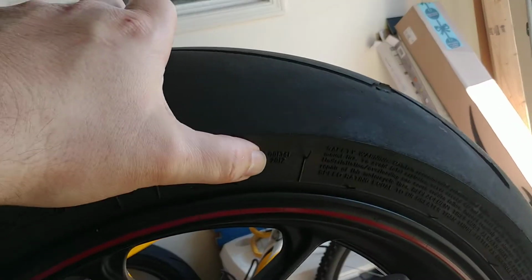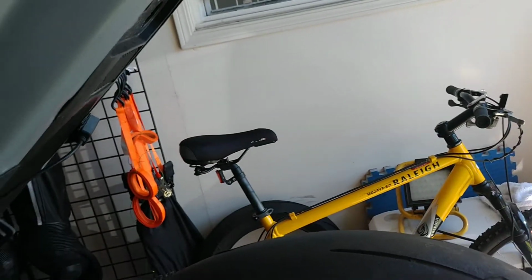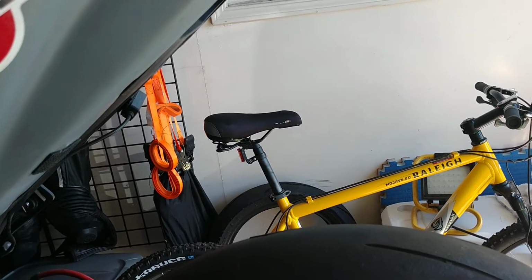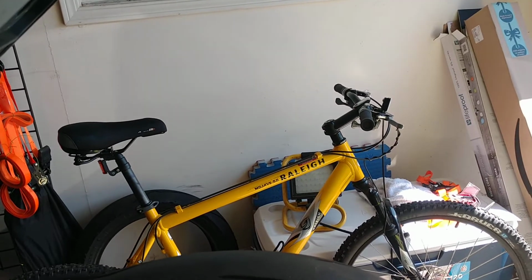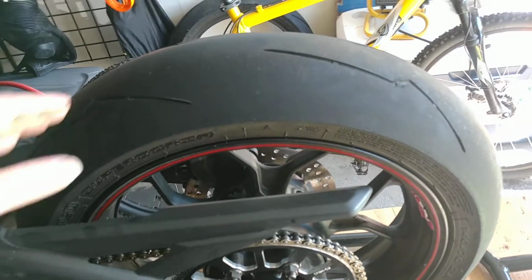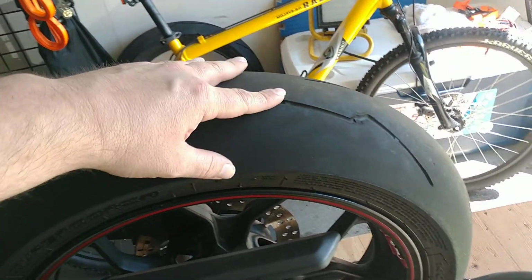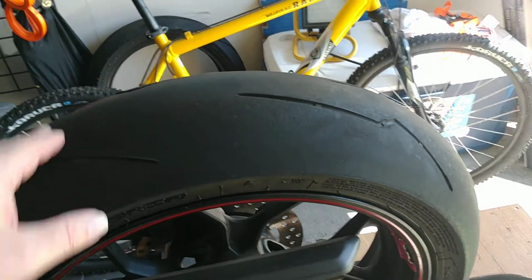Also, every tire has a birth date on it. You want to make sure the birth date on the tire isn't older than 5 years, because even if the outside looks good, the inside can be very bad. So it's very important to make sure the tires are within at least 5 years old, and not like these tires that are kind of beat up and need to be replaced soon.